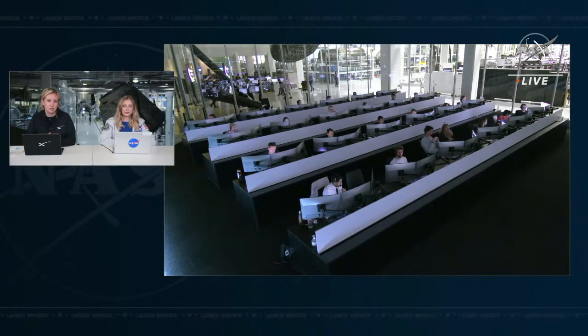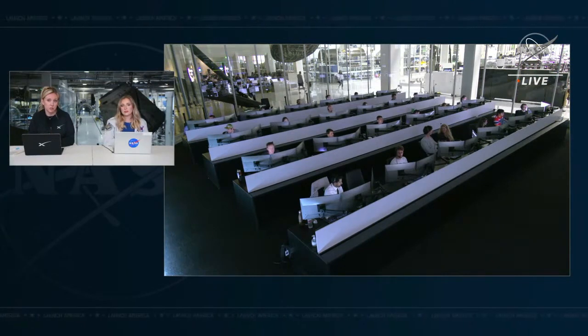Now, as I mentioned before, as we are waiting for Dragon to exit the approach ellipsoid, or AE, as you hear it referred to, another imaginary shape that we have, this time it's a three-dimensional ellipsoid, which measures 4 kilometers by 2 kilometers by 2 kilometers, and that's in the same family as the keep-out sphere.